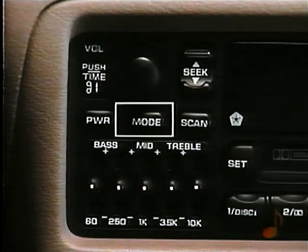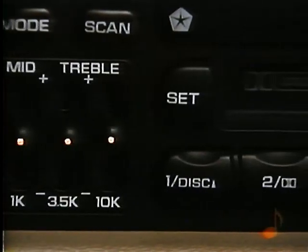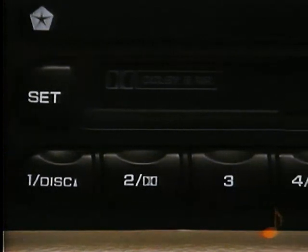Use this button to cycle to the operation mode you desire: AM, FM, tape, or CD changer. A CD or tape may remain in its player while in the radio mode. Your sound system has 5 or 6 radio preset buttons located below the display window.